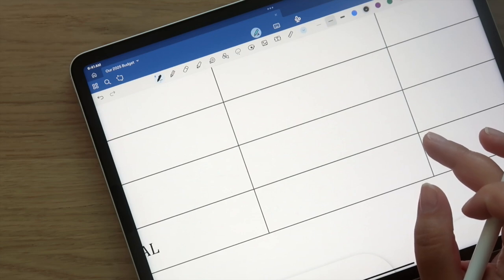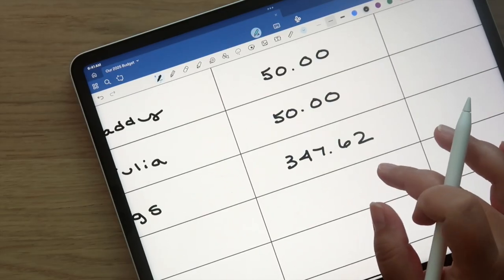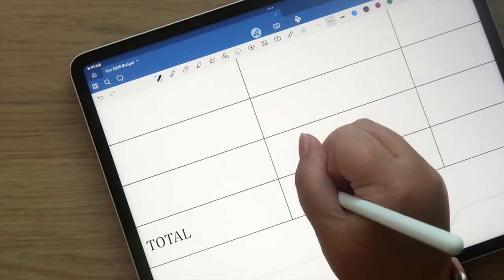Let's see. Oh, I'm looking at the wrong thing here. Let me go back to this. I'm making sure I did my math all correct. Yeah, 347.62. Okay, so 447.62.